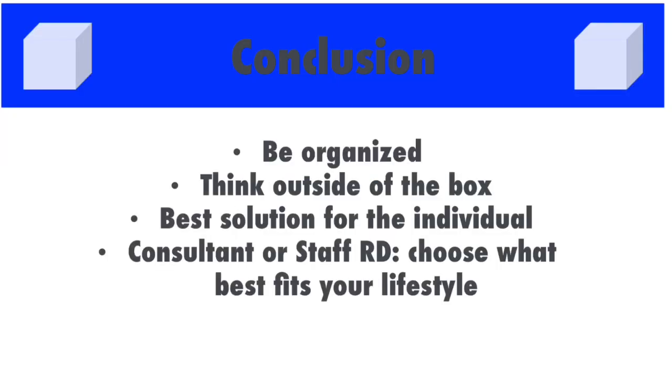To be a successful RD in long-term care, be organized, think outside of the box. Remember, every problem may have more than one solution, but your goal is to find the best solution for that individual. Finally, if you are thinking about a career as a consultant instead of a staff RD, consider your lifestyle. For example, if you need benefits, then you may want to apply for jobs as a staff RD. Or if you're looking for increased flexibility, you might want to choose consultant jobs. Either way, remember the tips discussed here today to better promote nutrition and quality of care to those you treat.